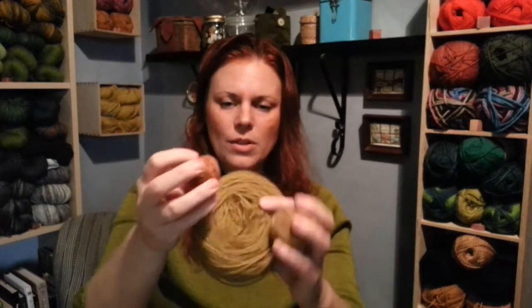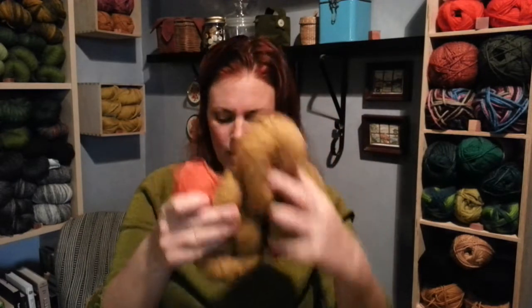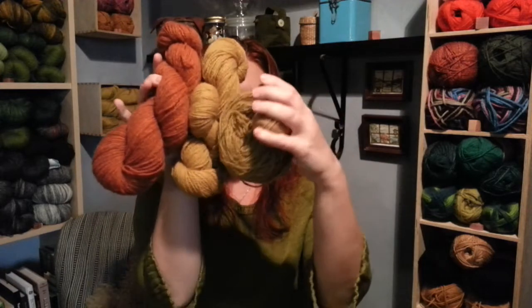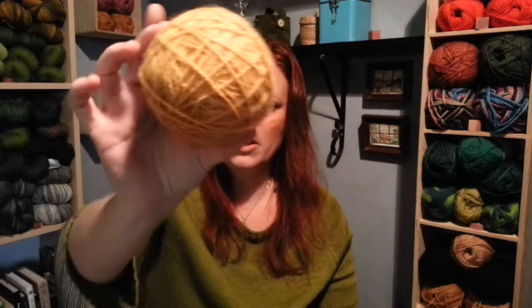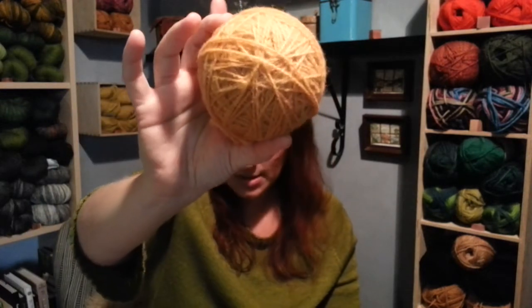And all of these colors go together, I think. All plant dyed colors look really good together, you know. You can mix them up and they just go together so well. And this is another orange one. Maybe it looks yellow on the screen, on my phone, I don't know, but it is.